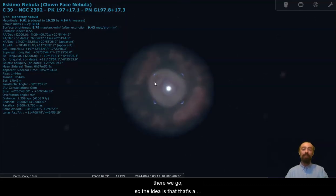There we go. So the idea is that that's a face in the middle, and that's the kind of fluffy ring of the parka. So Clownface Nebula, also an option that you could call it. However, this is the more famous name. I won't get into it.